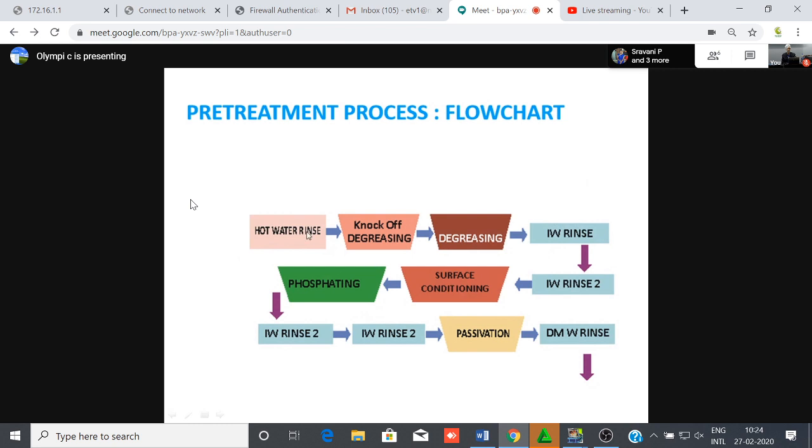And usually from hot water rinse till you can say industrial water rinse, the tanks we can make in mild steel, some 5 to 6 mm sheet. But from surface conditioning onwards, we use stainless steel tanks in SS304 or 312 for the life of the plant, because generally the plant is designed for 10 years. And surface conditioning is done for 30 seconds. Again, the temperature is the normal temperature.